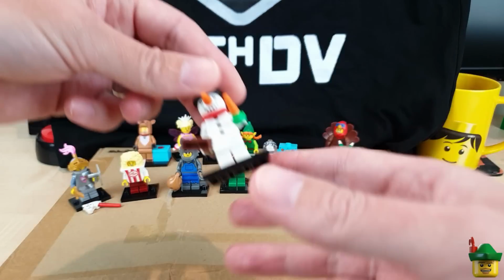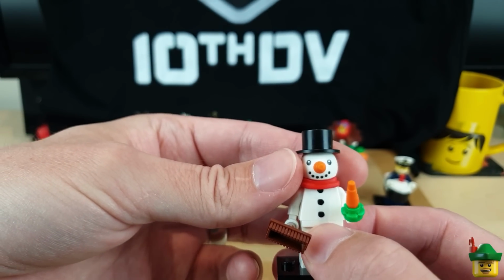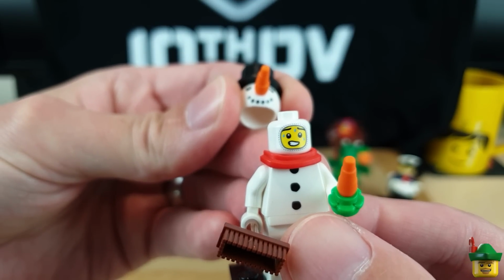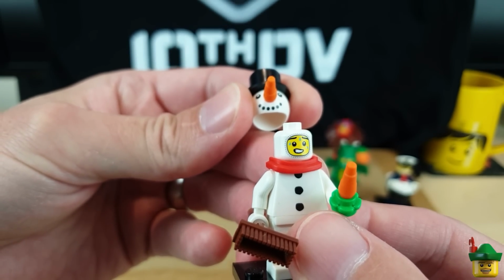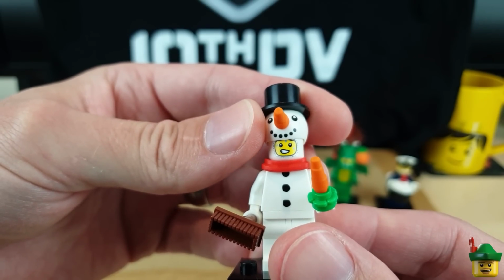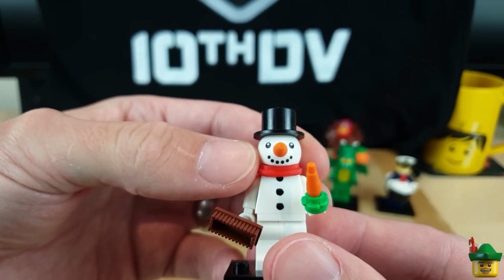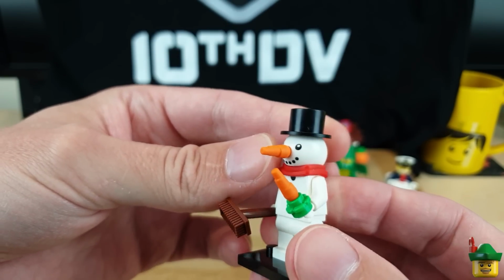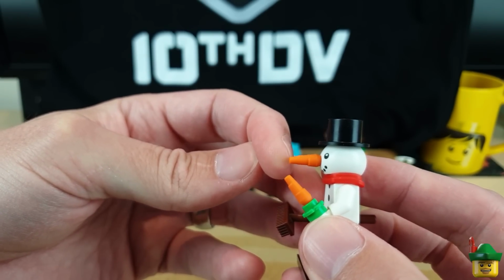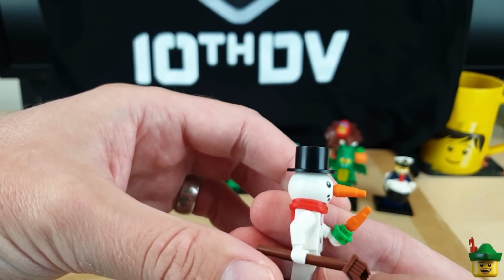And then the last one, because we did the turkey, didn't we, is the snowman, which was another pleasant surprise actually, because I thought this would be a solid head, and it's actually a costume guy who's sort of sweating profusely underneath there with a gap for his face, and maybe we could use that for something else, maybe a bank robber or something like that. But I really like the expression on the front here. And we've actually got a new carrot piece. I thought they were just going to use the unicorn horn in orange like I use for my carrots.